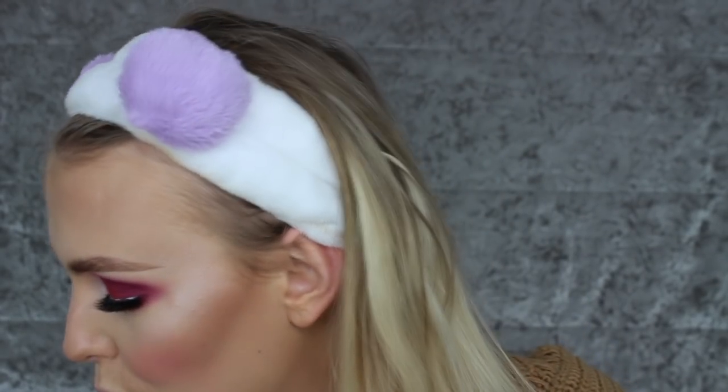Can you see that? Okay, so I'm back with my other eye done, and the lashes. I really like these lashes. They're very fluttery, very flirty, very natural looking. Well, not very natural looking, but now all we have to do is finish with a lip.